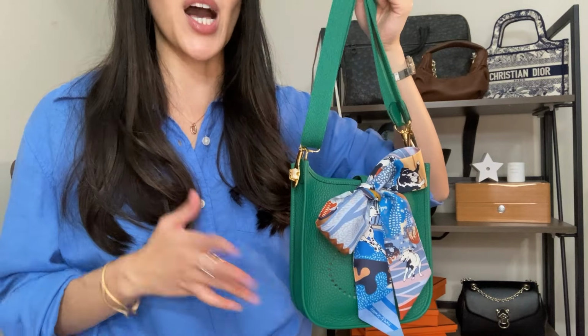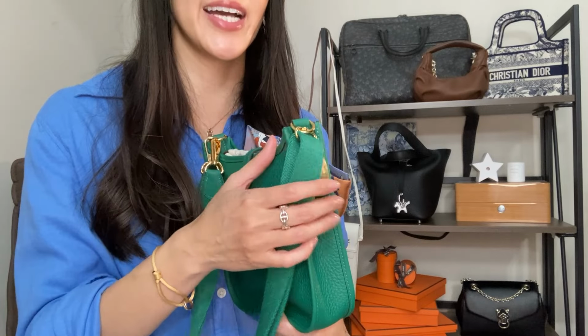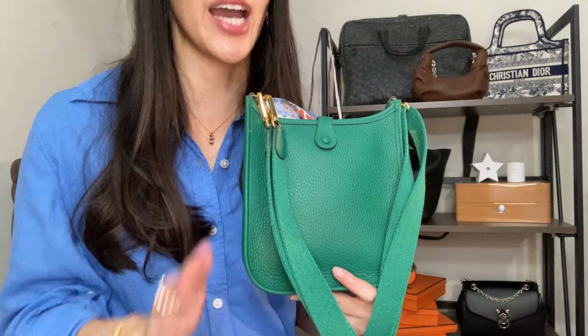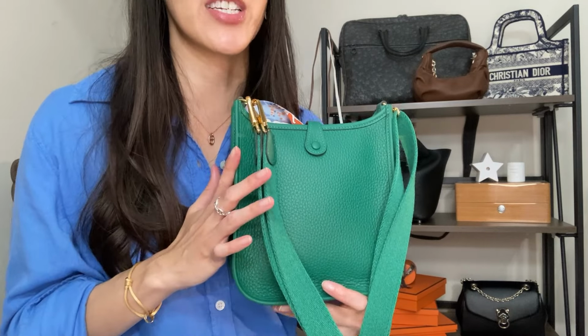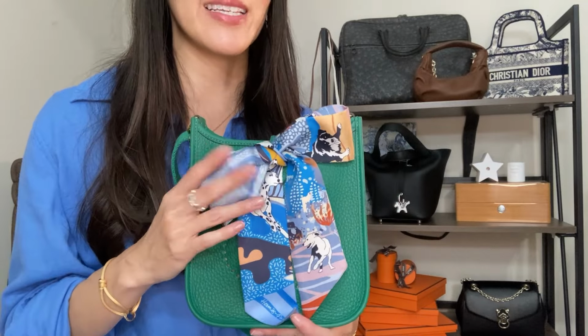But seriously, if you have a mini Evelyne, this is the perfect way to both bling it up and play around with the original strap. So I'm going to leave her as is, and we are going to jump straight into the review portion of the video. I know there's a ton of videos out there, so here's my Cliff Notes version. Again, I flipped it over because, I hope the twilly isn't too distracting.